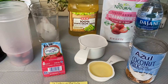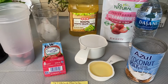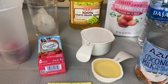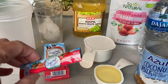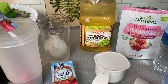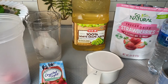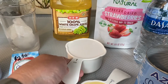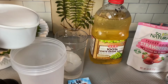I have measured out my 1 cup of coconut milk and my 1/4 cup of white grape juice. I have already poured in freeze-dried strawberries. I'm going to put in my packet of strawberry Crystal Light. I did pick up the shaker at the Dollar Tree. Last time I made it without the shaker, and I think it would be just a little better with it being shook up.